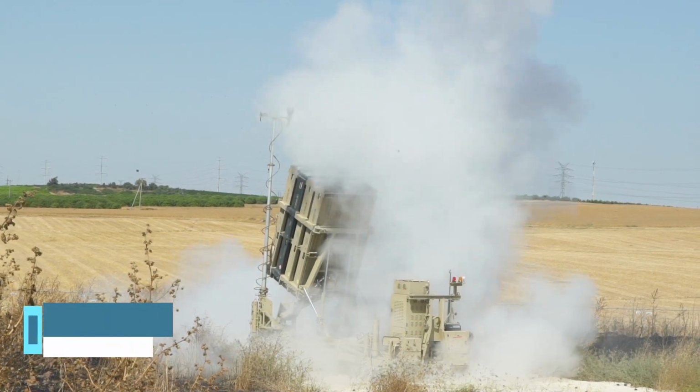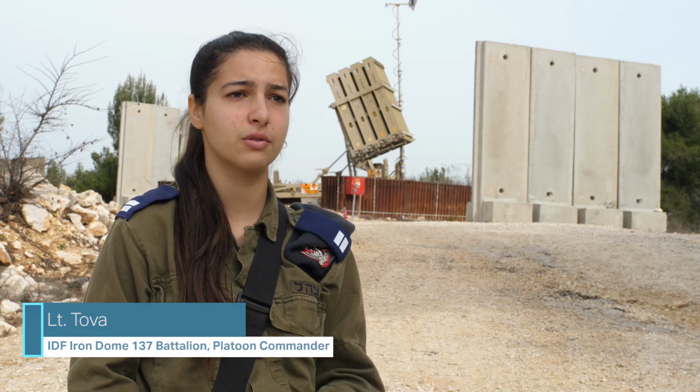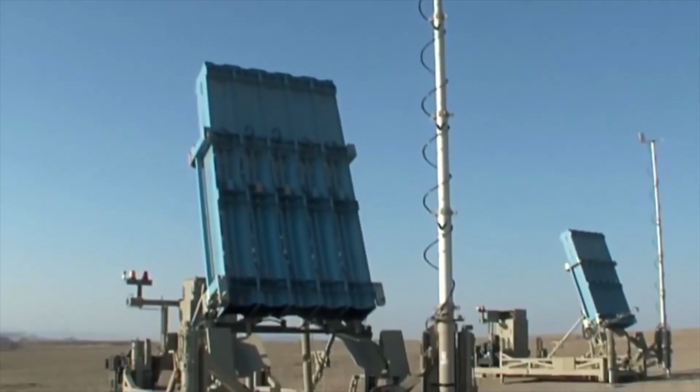Right now we are here at one of the launching sites of the Iron Dome in the northern region, and from here we're able to protect the whole northern section of Israel. The mission of the battery in the north area in this region is to provide protection for any threat, whether that be from Lebanon or Syria, and to allow people to continue their daily lives, and also to allow our soldiers in the region to continue their mission.